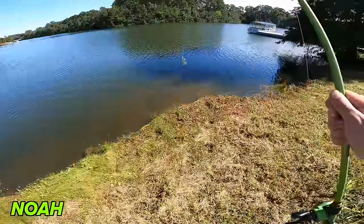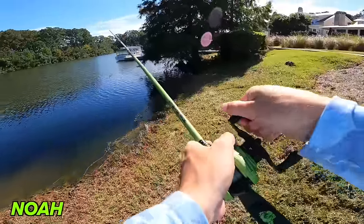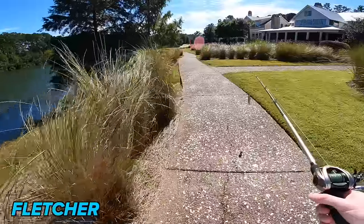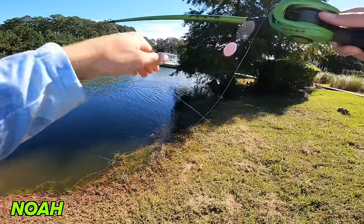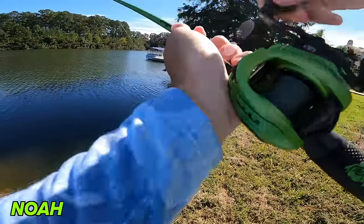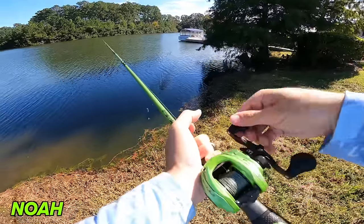Fletcher, I just got cranked, boy. You find yourself a little nibble? Yeah, it's probably 2.5, 2.75. Did he come off that little grass patch? He didn't come off the patch. He came off in the middle between the cypress tree and that. Dude, he destroyed it, Fletcher. Whopper. I hope that's what's gonna happen today.